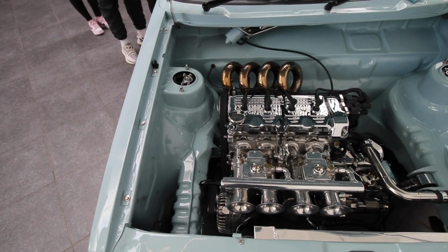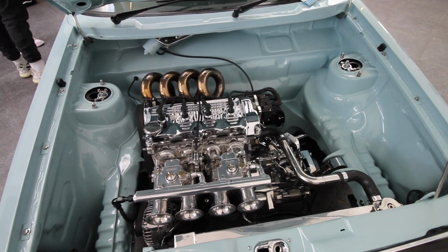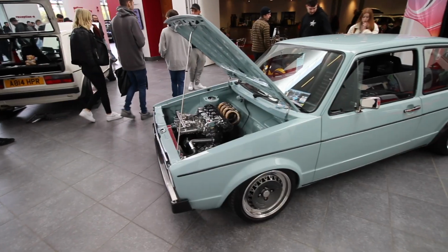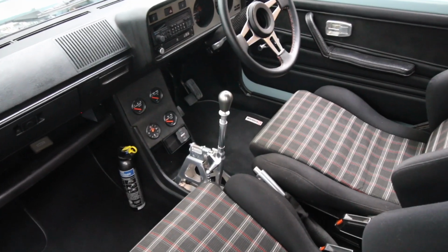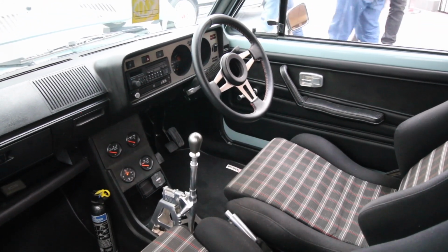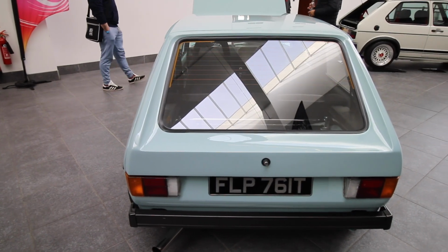This Mark 1, again, completely clean engine bay. This is quite a common theme in a lot of the cars in this year's Ultimate Dubs. This being a Mark 1, and of course it has the original GTI interior, which you're about to see, which was absolutely prestige. So there was a whole lot of Mark 1s out in the hallway, and this was one of them. Well, this is one of the ones that caught my eye.